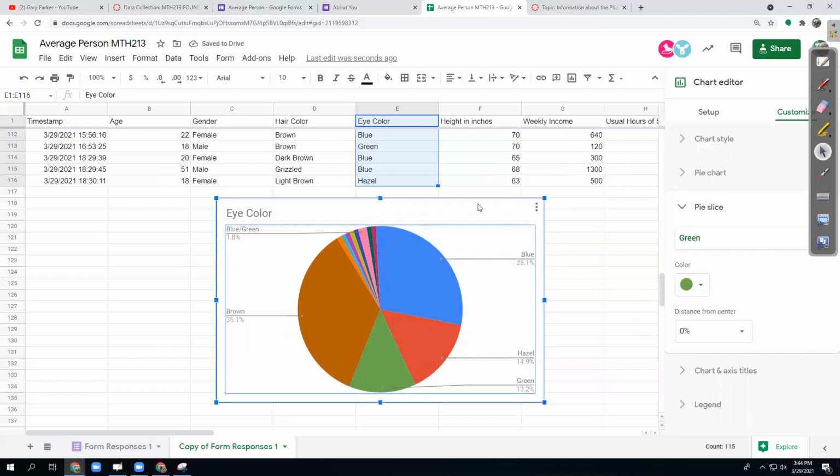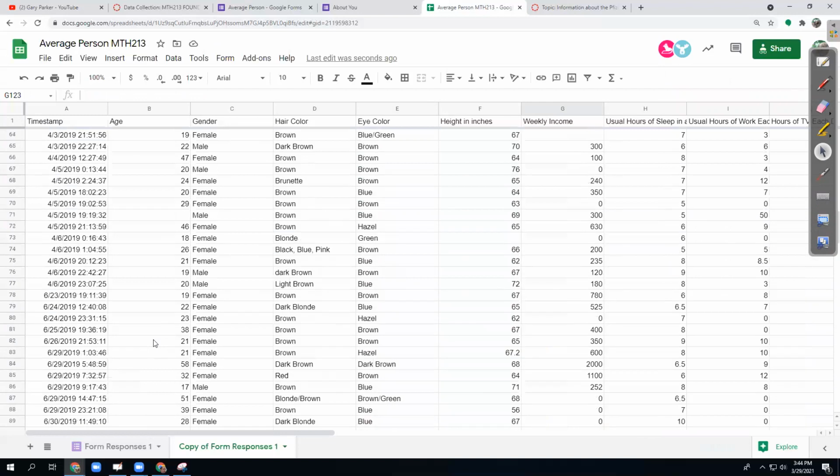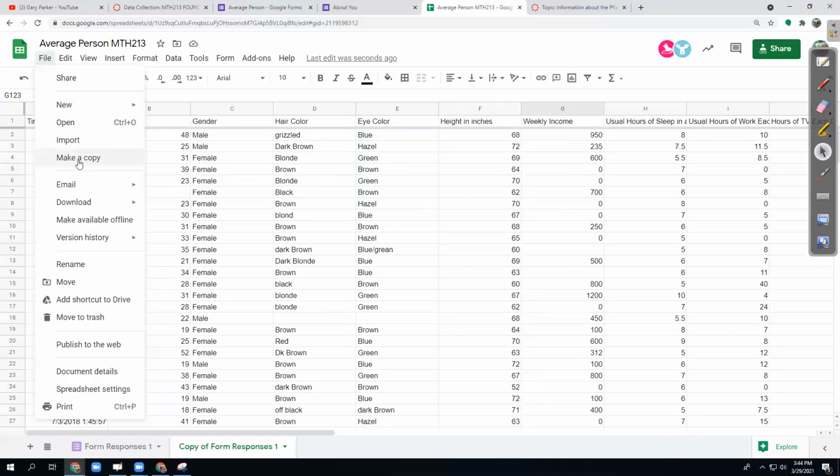All right. So one kind of chart we can definitely make with categorical information is a pie chart. All right, so what I'd like you to do now is to make a copy of this sheet and then make a pie chart of the genders. That one should be pretty straightforward.